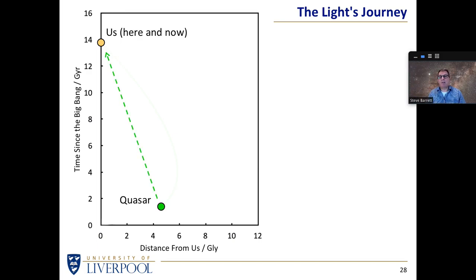So won't it do something like that? Won't the distance that the light has covered get closer and closer and closer to us as a function of time going by? Well, maybe, but not when you take into account the fact that space is expanding. We're back to the swimmer swimming against the tide, or an ant walking along a rubber band where the rubber band is being stretched faster than the ant can walk. The quasar is receding from us at twice the speed of light.